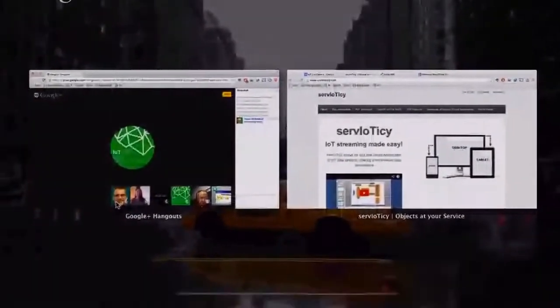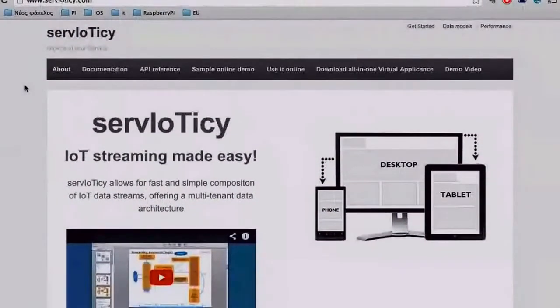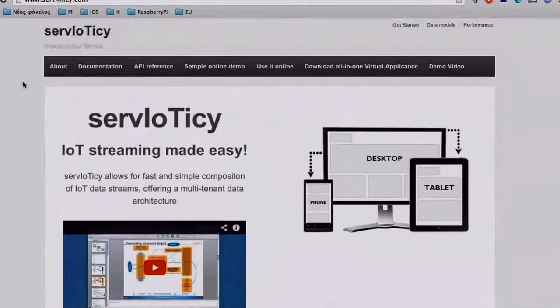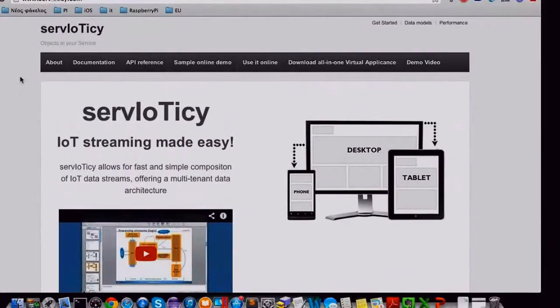So this is the Servioticy platform. You can go to servioticy.com. There is a full documentation and description of the API and how to use it to collect sensor data and store it on the Compose platform. And there is a very simple online demo.